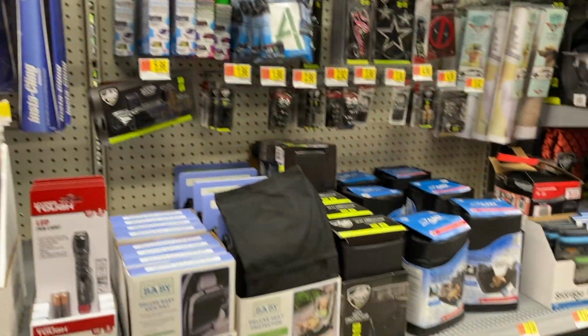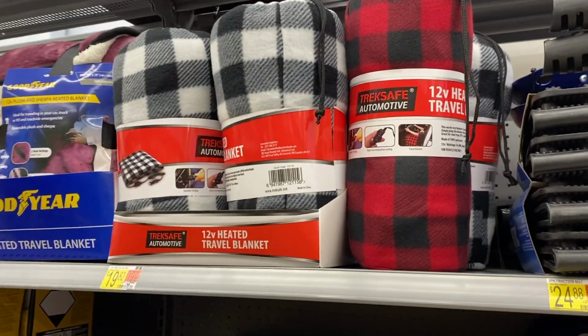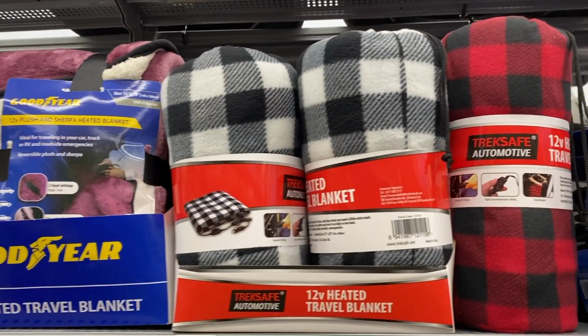The next thing is a blanket, and I've seen these quite a bit lately, but they're basically ones that you can plug into your outlet and they heat up. They're heated blankets, and I think that is also a good idea if you are stranded. Now, if your battery's dead, that's another story, but I would always have a blanket or something in your truck or vehicle at all times, especially if you are driving an older truck. You just never know what's going to happen.